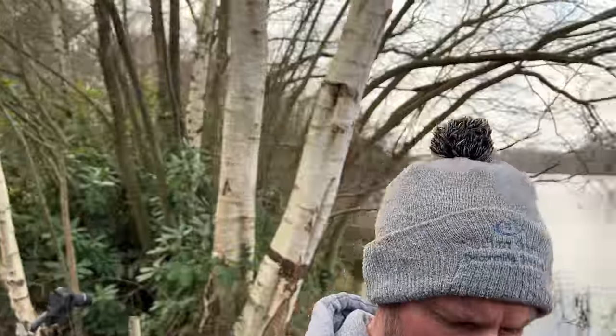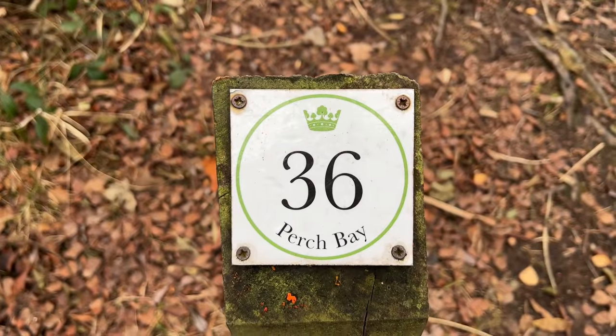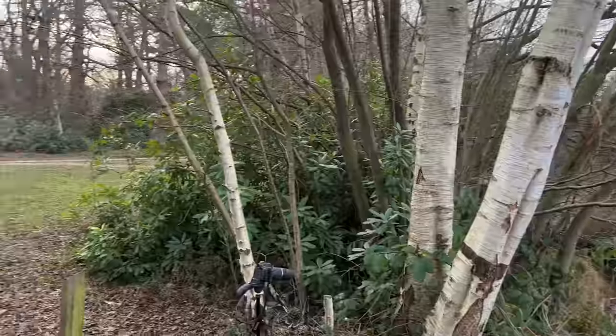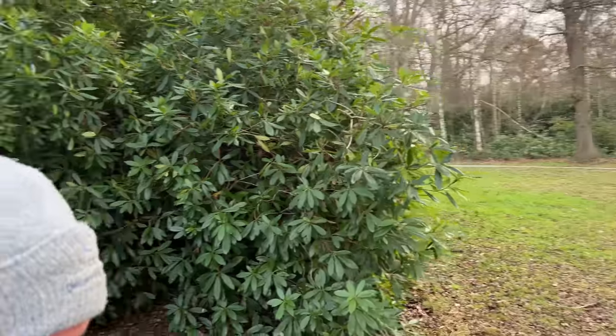Yeah, so what we've done, we walked down from the south car park, and we've decided to settle in this swim called the Perch Bay 36. I haven't got anything sorted yet, as you can see. We're quite close to the path here, so there's going to be a bit of foot traffic knocking about. No doubt there'll be a few dogs charging about. But hey ho, it is what it is.